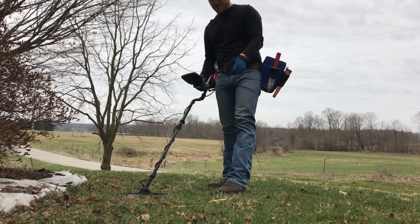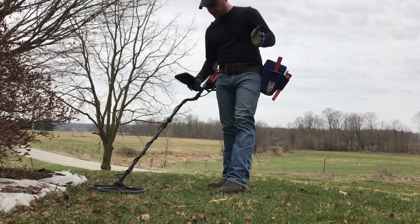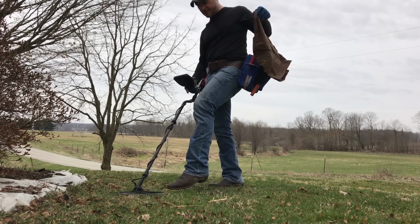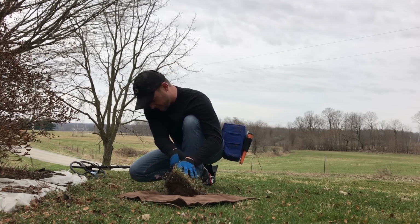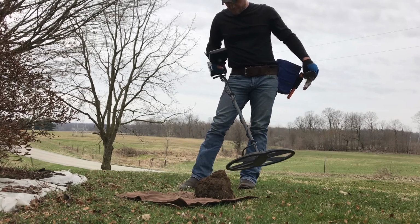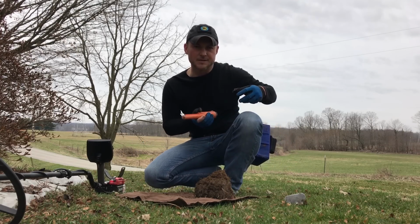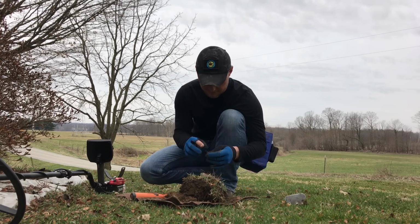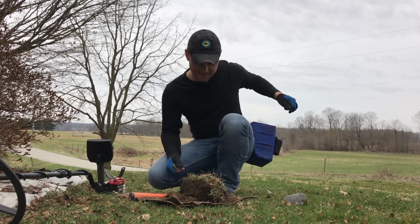Got a target here at 3 inches, not all that deep, but it's 56, 58. Pretty consistent. Let's see what it is. See if we got it out of there. It's now 38, 41. It might be another piece of aluminum siding. It's a Lincoln penny. A 2001 Lincoln penny. All right, let's keep moving.